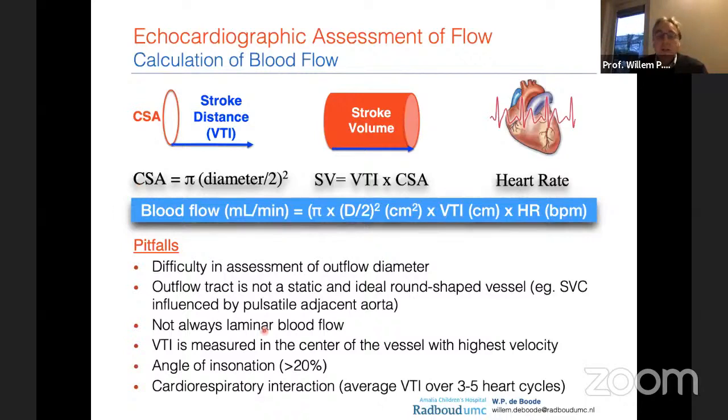It's not always a laminar blood flow. And the velocity time integral is measured in the center of the vessel with the highest velocity, but more towards the periphery of the vessel, there will be a lower velocity. There's always the problem of the angle of inclination, and there's the cardiorespiratory interaction. And that's why you have to average about 3 to 5 heart cycles concerning the velocity time integral.